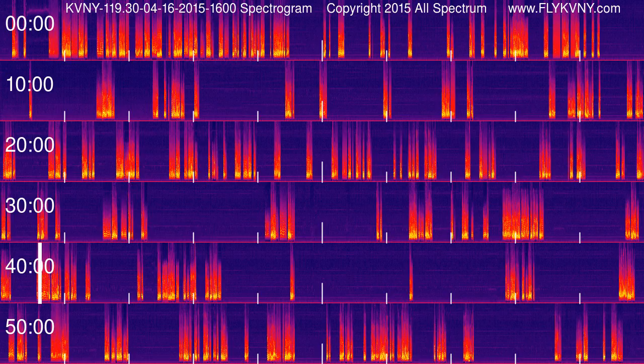Tower, Ops 29. Ops 29, Van Nuys Tower. Ops 29, I'm in the northeast corner service road. I'd like to follow the Pilatus down the runway from the approach lights. Ops 29, approach is requested.